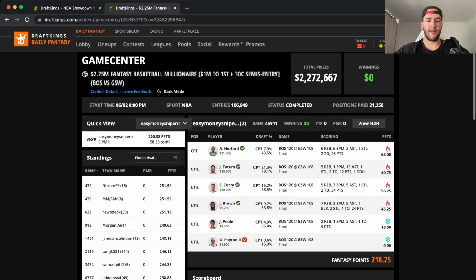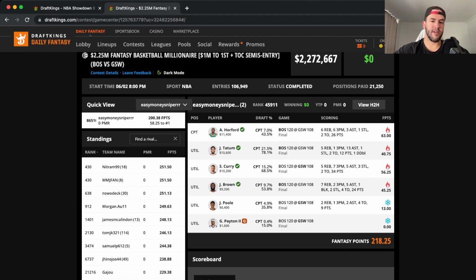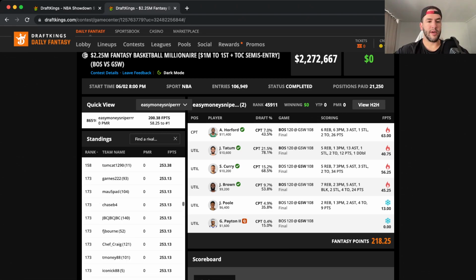And then a look back at my lineup from the Millie Maker for game one. I made three lineups: Al Horford, Marcus Smart, and Jordan Poole as my captains because I obviously wanted to get away from the optimal. Unfortunately, we missed cash by 11 points with the Al Horford captain. He did great, but Steph came out, scored a ton of points, so he was the most optimal captain. Tatum had kind of a bad game when it came to scoring the ball, but he had 13 assists. Steph obviously did great. Jaylen Brown was good once again, and then Poole is disappointing, and Gary Payton just didn't play.